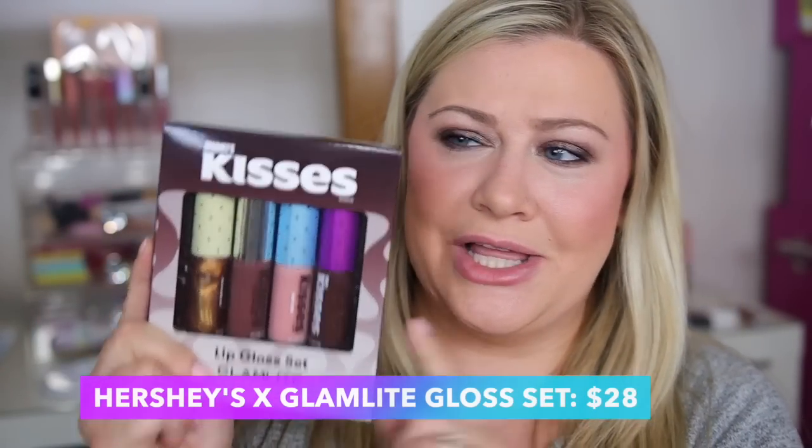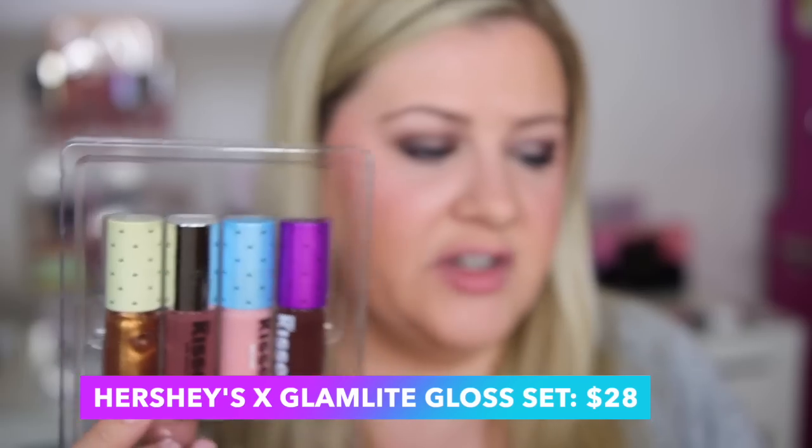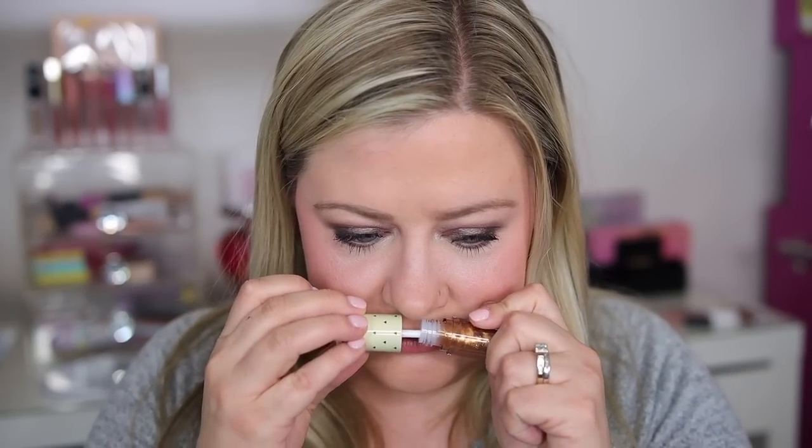So I think we're just about done here, and I'm gonna finish up using the Glamlite Kisses glosses. And these are supposed to smell like Hershey's Kisses. They're supposed to be a milk chocolate with almonds, a special dark chocolate, cookies and cream, and milk chocolate, basically. I wonder if they all smell different too. I feel like they all smell the same to me. So I kind of want to try out this one, which is milk chocolate, just to see if it'll give us some pigmentation. I don't have a lip liner or anything on. I'm just going to use this by itself.